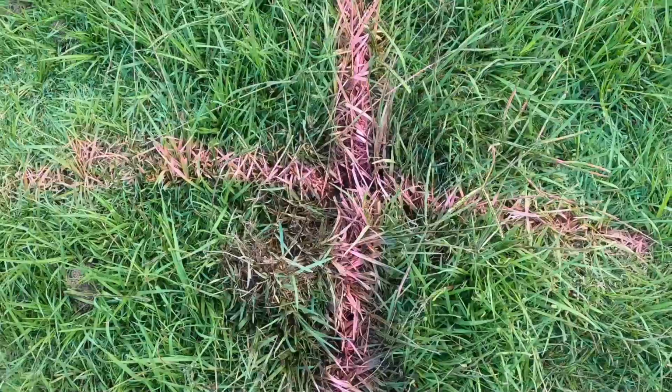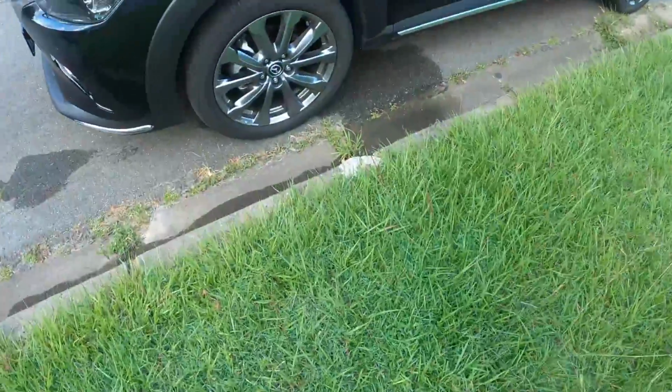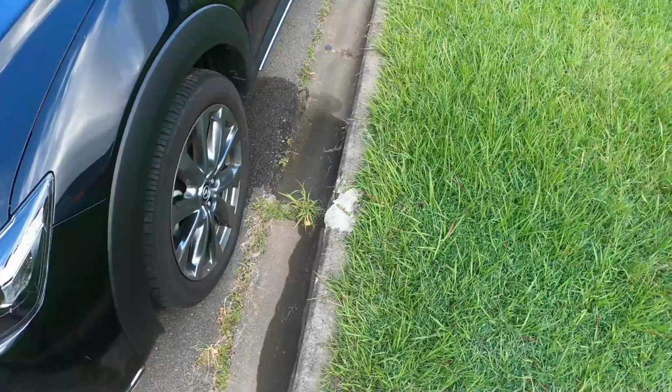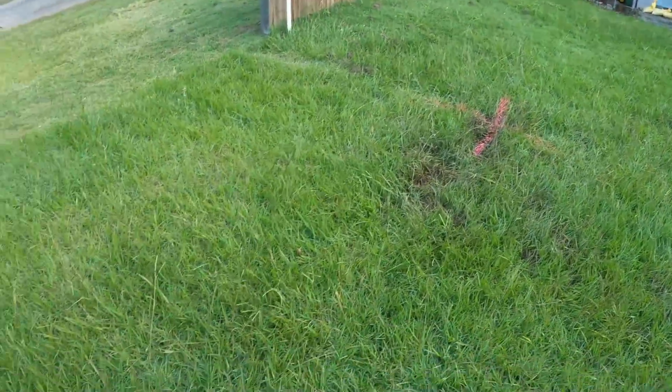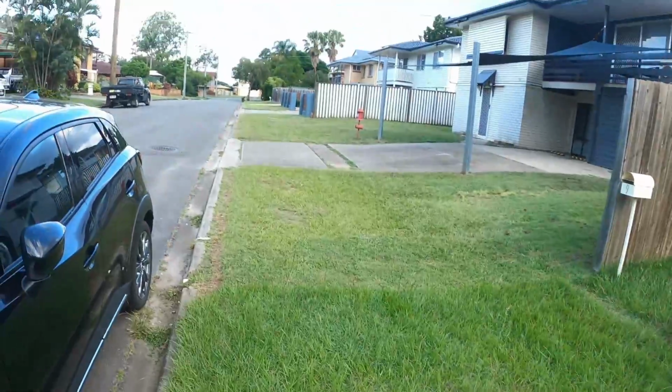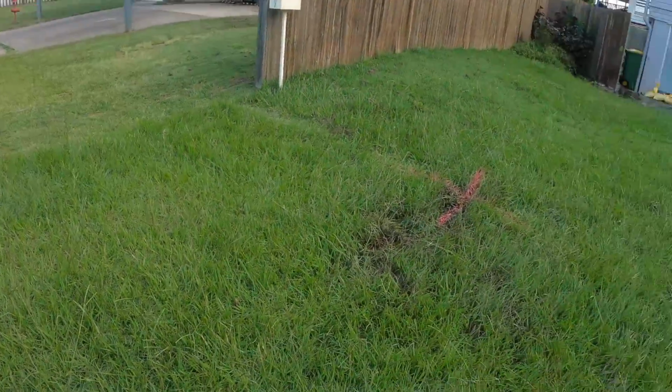So this is the area where the pipe finishes, and it needs to go one, two, three odd meters and most likely connect up with that curb. So I'll have a chat to the customer about that. We've got a couple of services that you might have to watch out for. Telstra and NBN could be running along here. Let's wash up.